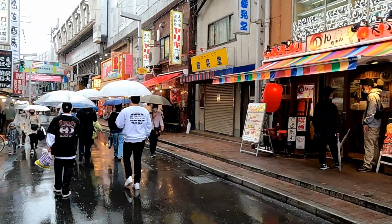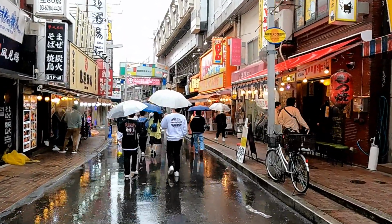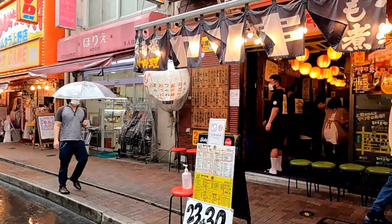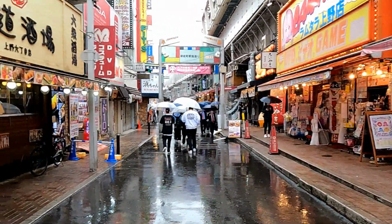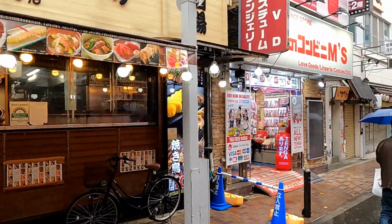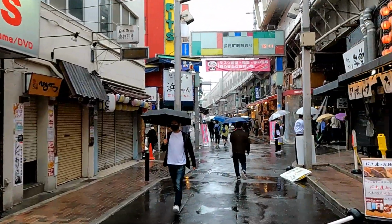It's raining pretty heavy actually. Surprise, surprise. Rainy season is coming probably in about a couple months, the end of May, I guess. But it looks like the restaurants are pretty busy. Somebody's playing reggae music over here. That used to be a Sakusa Tendon around here. They've changed that now. Of course, we have the Love Goods and Lingerie shop.